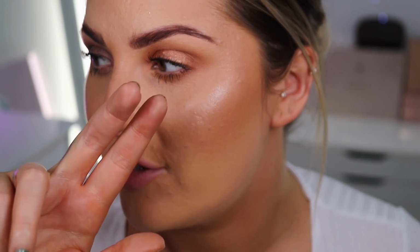Look, I'm itching my nose and it's literally wiping off. This just wipes off. Literally, that's just gone all over my finger. If I tap and show you, it transfers so much, and this is set. You can see my fingerprint on my nose as well now. I will come back later.